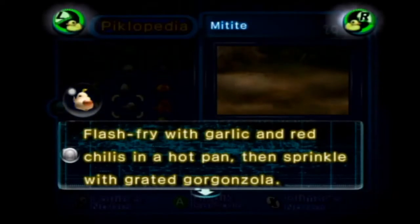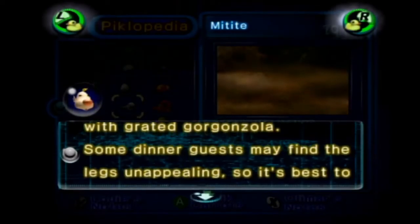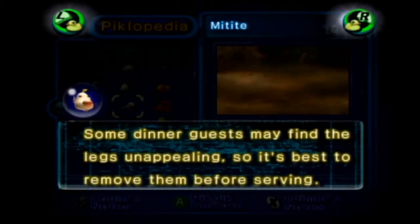Flash fry with garlic and red chilies in a hot pan, then sprinkle with grated gorgonzola. Some dinner guests may find the legs unappealing, so it's best to remove them before serving.